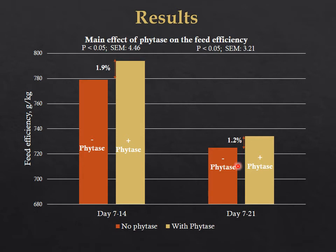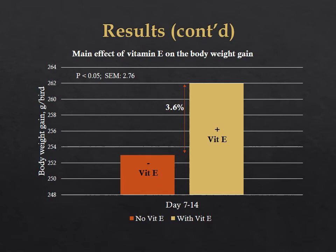Now, this improvement is likely due to the reduction in the anti-nutritional effect of phytic acid, which occurs when it is hydrolyzed by phytase. Also, the greater availability of previously unavailable nutrients is believed to have played a role in improving the feed efficiency. Now, here's a chart showing the main effect of vitamin E on the body weight gain.